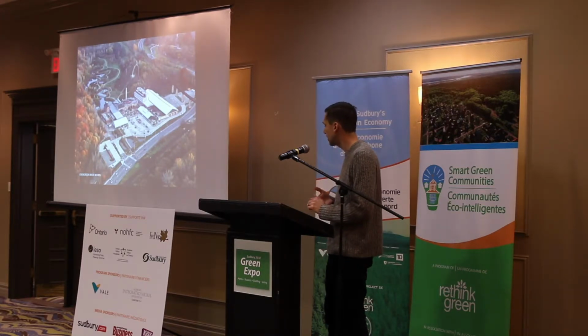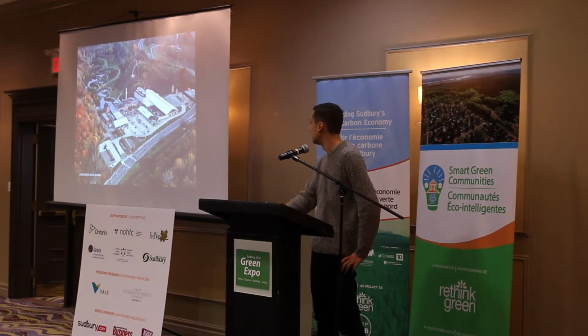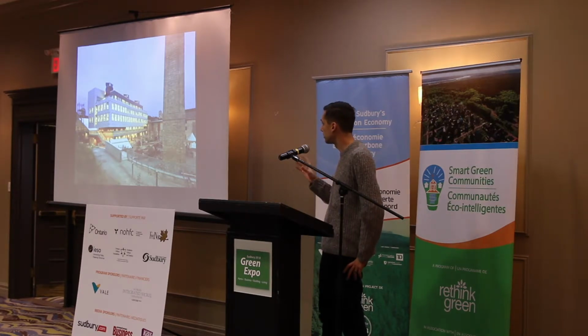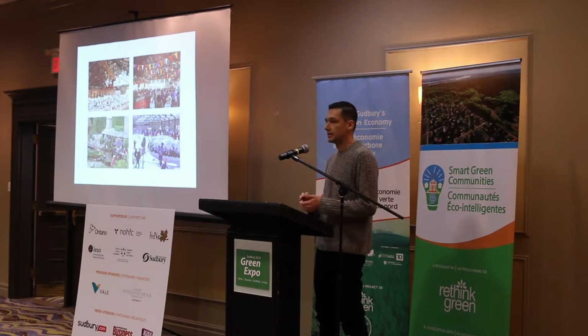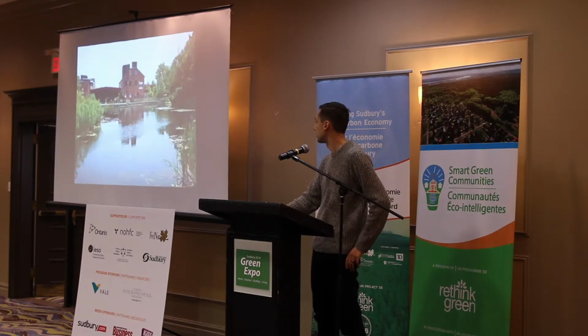In 2008, Evergreen came in and repurposed the site, and it's now this really amazing center down in the valley. It's perhaps most well known in the green building community for its LEED Platinum headquarters building, as well as for the programming it offers, from event venues to a really great farmers market to their outdoor skating rink.